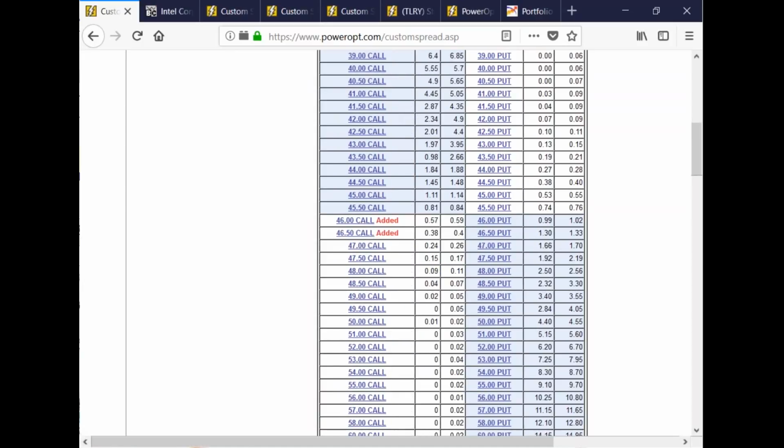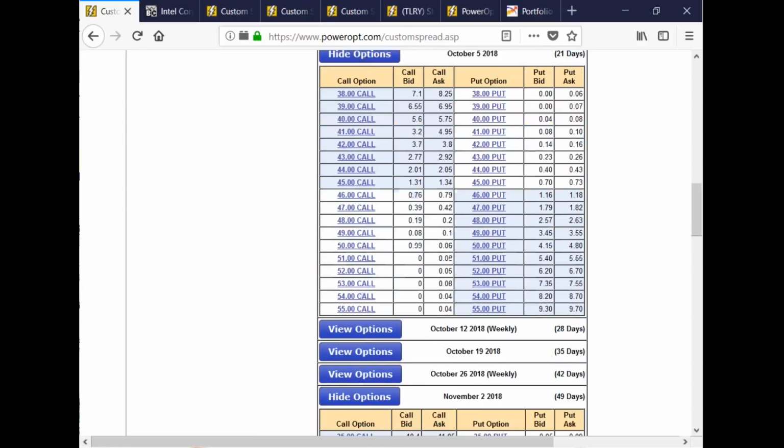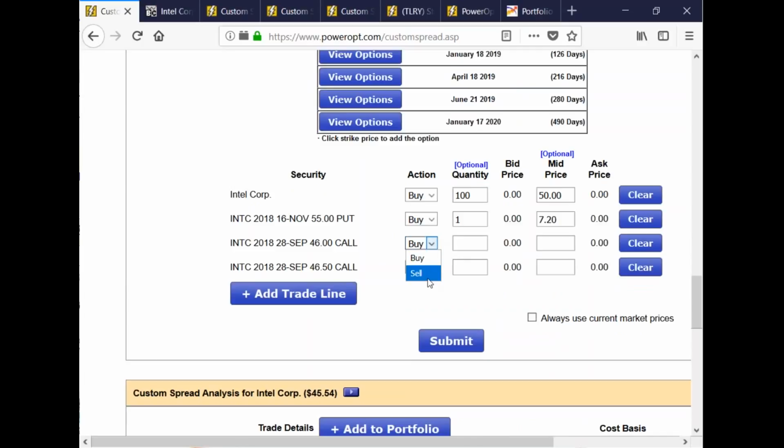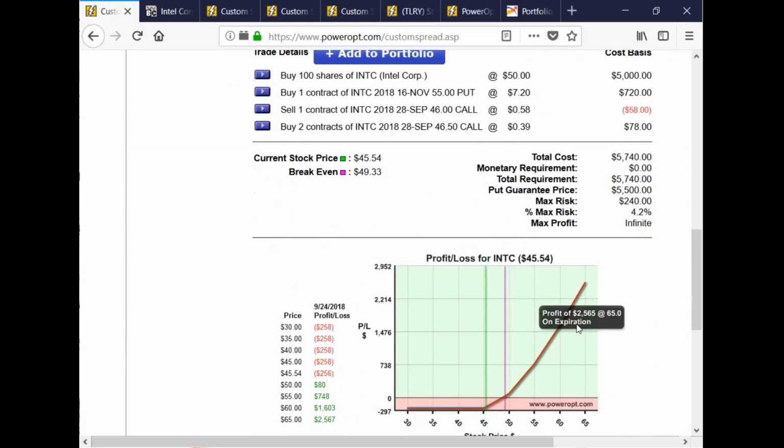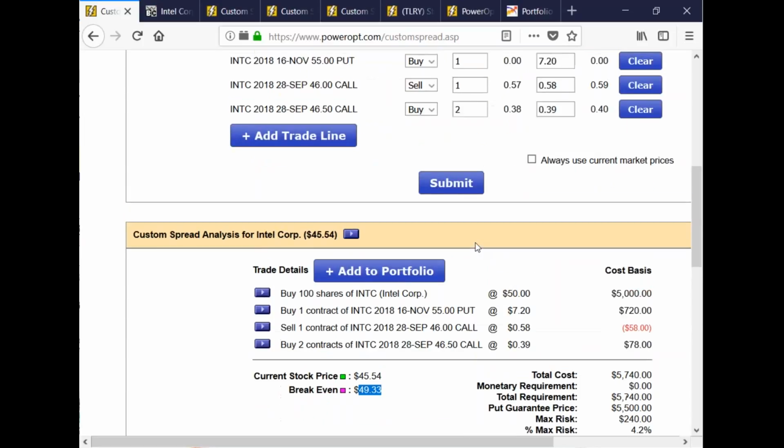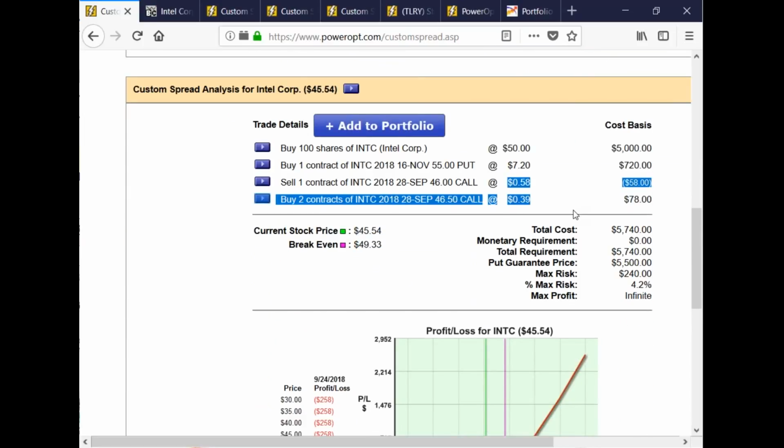46 and 50, buy one, sell one, buy two. This doesn't look like a credit. Okay, it's closer though, so the break even might be lower. Yeah, 58 to 39 here, so you're spending 78. You're 20-cent debit, 4.2. Yeah, it's so close to the 50 cents. You're right. It lowers the break even to 49.33. But I don't do these 50-cent ones with a standard income method number 5.